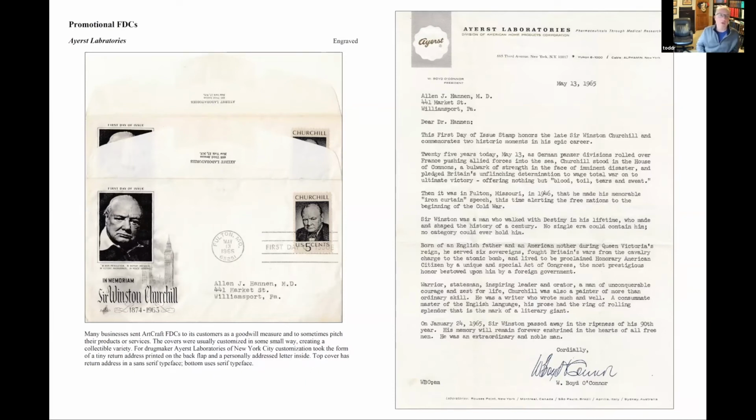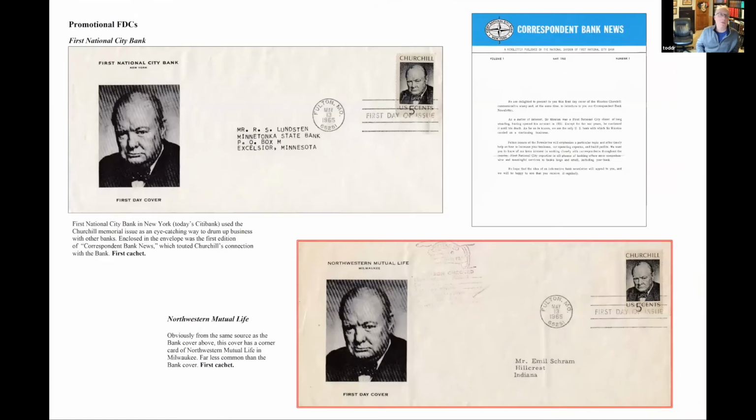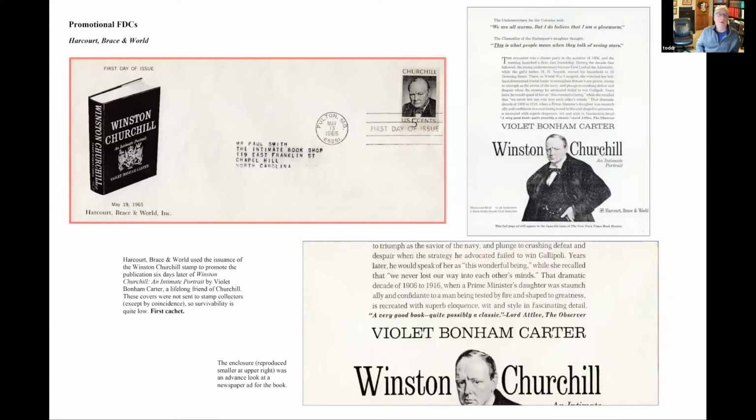Drug manufacturers used first day covers as advertising. This one, Ayers Laboratories. Other advertisers using first day covers. We've got a good selection of those. Here, a book publisher would use the first day to promote a new book that was being issued just the following week.